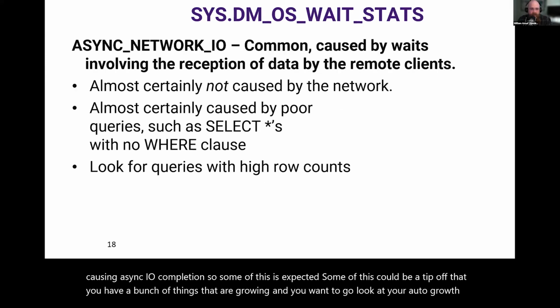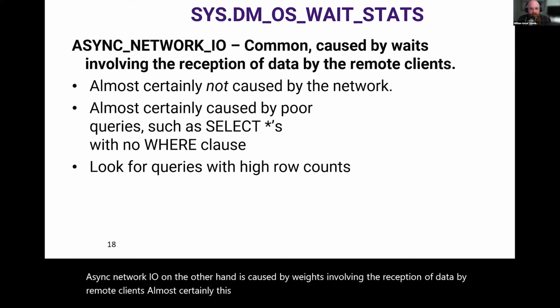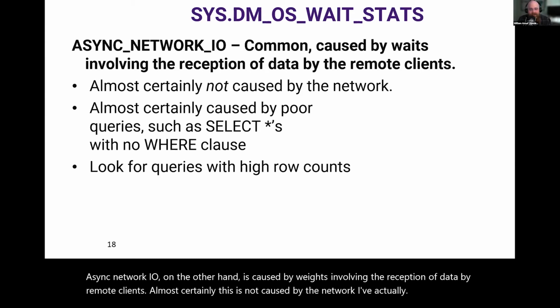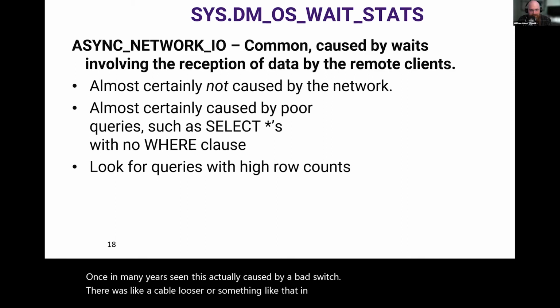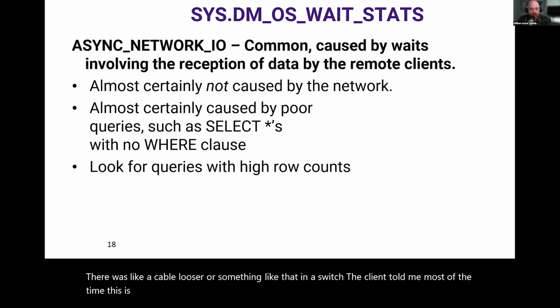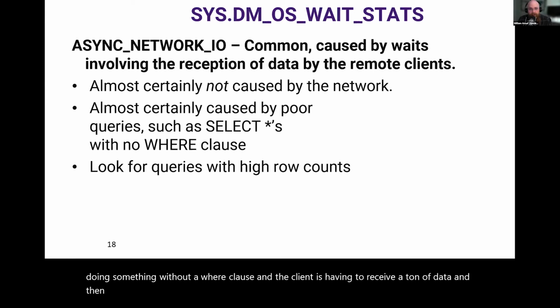Async network IO, on the other hand, is caused by waits involving the reception of data by remote clients. Almost certainly this is not caused by the network. I've actually once in many years seen this caused by a bad switch. There was like a cable loose or something like that in the switch, the client told me. Most of the time this is caused by inefficient queries where, for example, you're doing a select star, you're doing something without a where clause, and the client is having to receive a ton of data and then do client-side filtering. So you're going to want to look for queries with high row counts.